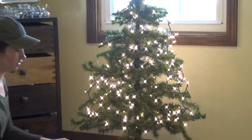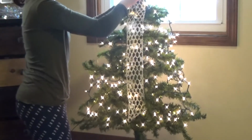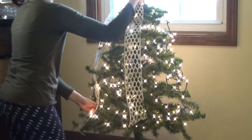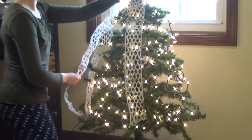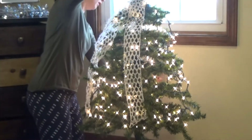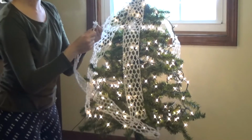Now we're decorating my tree. I'm going to be putting this nice garland on, and I'm going to be putting it at an angle. I got this from Hobby Lobby last year. I don't know if they have it this year. Nice and wiry so it does cling to your tree. And this garland kind of reminds me of a winter wonderland. It's nice and snowy. I got my tree from Kmart a long, long time ago.